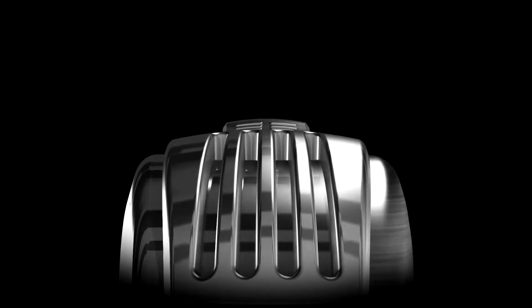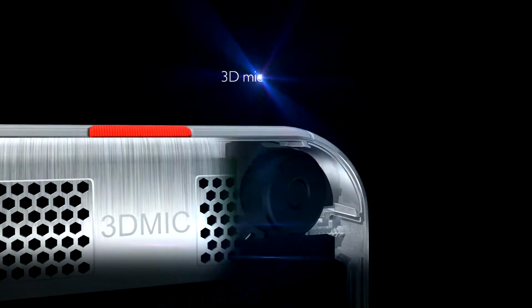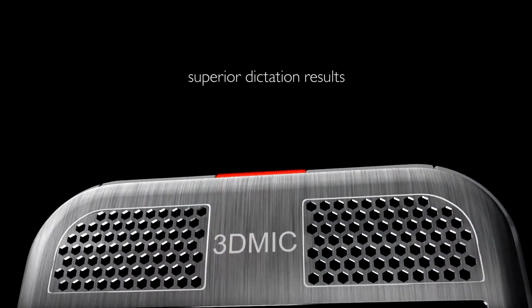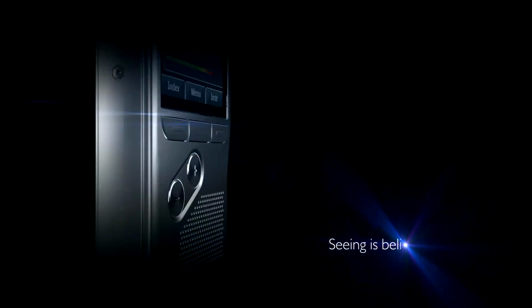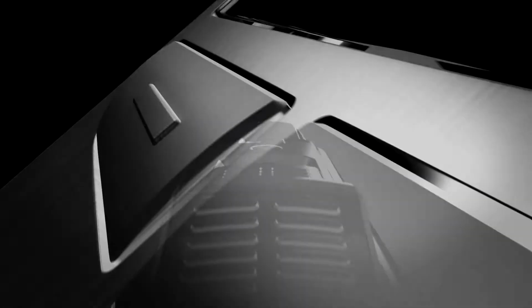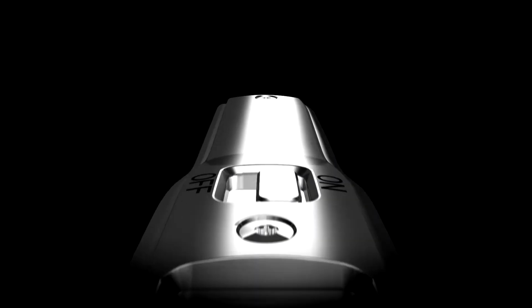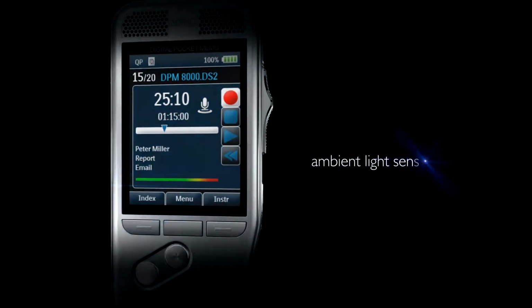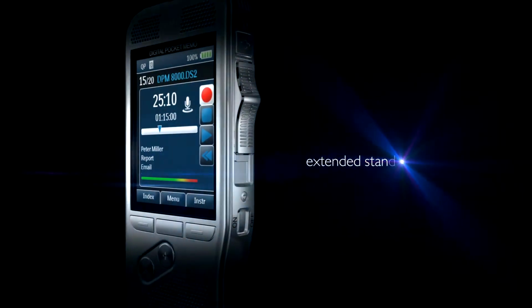We created the thinnest device in its category, light and comfortable. Beyond that, we engineered a breakthrough 3D microphone, which delivers superior dictation results. Seeing is believing. That is why we equipped this device with a refined high-resolution display and an ambient light sensor, which provides extended standby time.